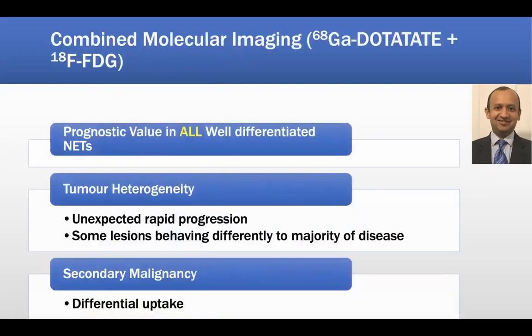Combined molecular imaging using gallium-68 dotatate and FDG PET-CT is of growing interest around the world. We know that FDG PET-CT has prognostic value in all well-differentiated neuroendocrine tumors, but its particular use is to look for tumor heterogeneity, to see if tumors are becoming de-differentiated and not expressing somatostatin receptors. And of course, up to 25% of patients with neuroendocrine tumor can have a secondary malignancy, so FDG can help to look for differential uptake within these lesions.